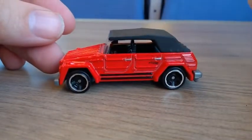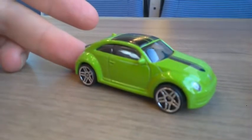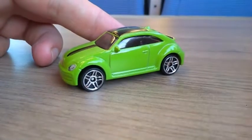181 Type Volkswagen, never seen one of these in real life, but it looks pretty cool. It looks a little bit like a 2CV, and Finn's already got one of these, a green new Beetle. My one's nice and shiny though, so maybe it'll win in a race.